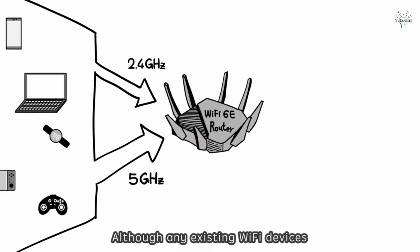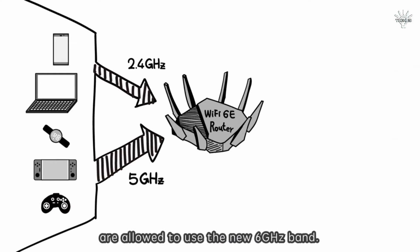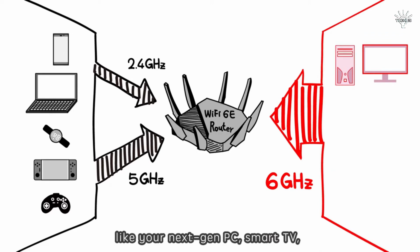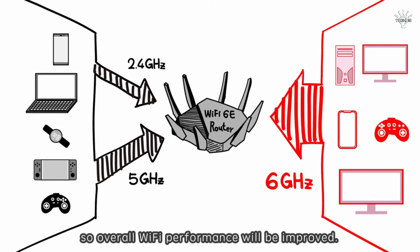Although any existing Wi-Fi devices can connect to a Wi-Fi 6E router, only new Wi-Fi 6E devices are allowed to use the new 6 GHz band. This means that your new Wi-Fi 6E devices, like your next-gen PC, smart TV, phones, or game consoles, won't be slowed down by older devices, so overall Wi-Fi performance will be improved.